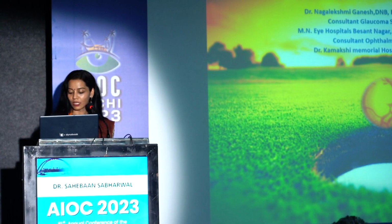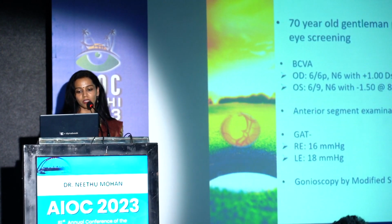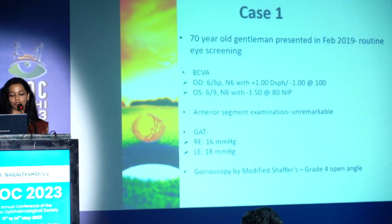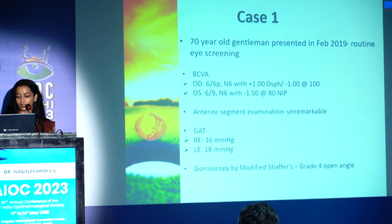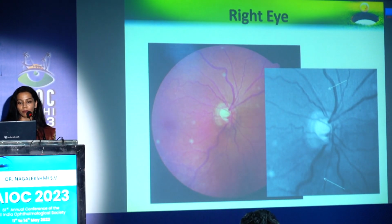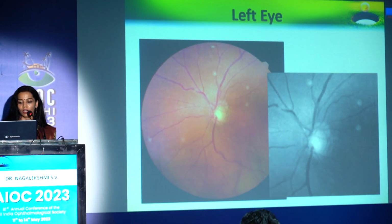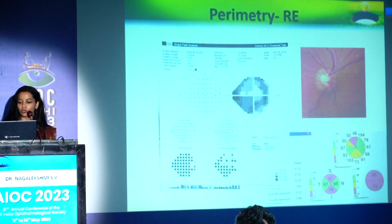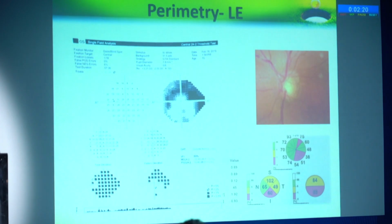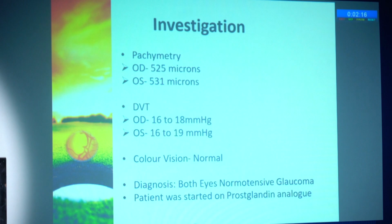Different aspects of NTG management. So the first one is a case of a 70-year-old gentleman who presented for a routine eye screening with intraocular pressure of 16 and 18 millimeters of mercury in the right and the left eye, an open angle by gonioscopy. The right eye disc was about 0.8 with bipolar thinning, and the left was again 0.8 bipolar with more of inferior rim changes. The perimetry showed corresponding biarcuate defects in the right eye, and the left eye showed superior arcuate changes.